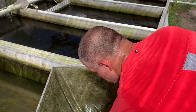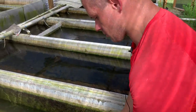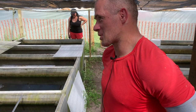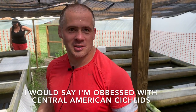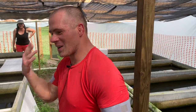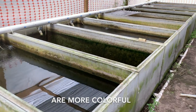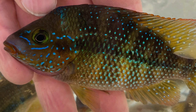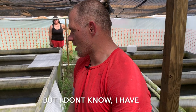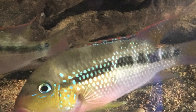Now, what attracted you to these Costa Rican cichlids and these South American cichlids as opposed to African cichlids or something else? Why the Costa Rican and the South American? I don't know. I would say I'm obsessed with Central American cichlids. I cannot explain why. Inside, it's just mental. I know, logically, African cichlids are more colorful, but it's different. Even if we're talking about South America, I have passion for Central America. No, that's amazing. That's awesome, because you're just a hobbyist at heart.